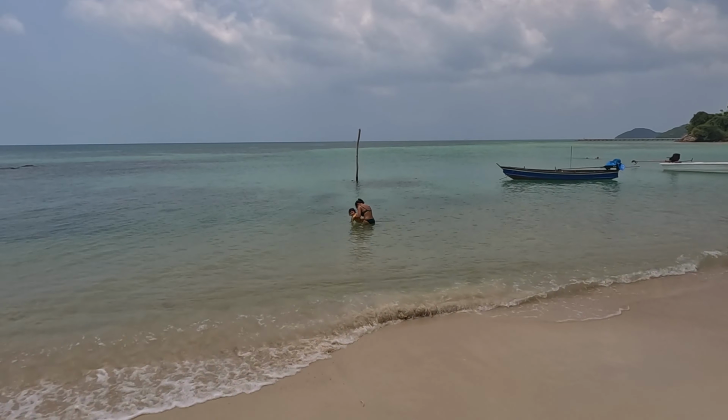We've been in Lamai and the waves were pretty big, so not the best to go in with Mia. Over here, it's really calm, little waves. Mia having so much fun in the sea. Perfect.